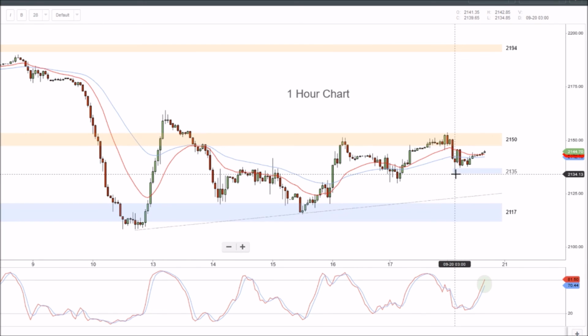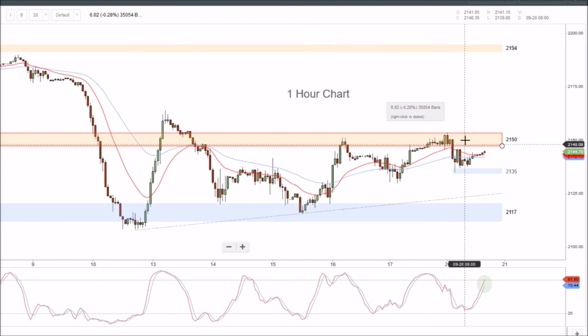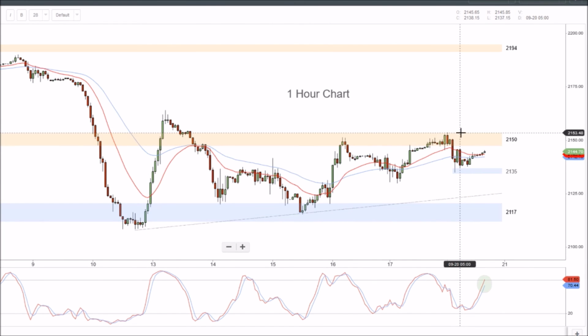But what we are doing also is making these higher lows here. So that's quite supportive of a push through 2150, a convincing push up through here. The 2152 potentially taking out these highs, 2163, on our way back up to the top end of that range at 2194. But it's still a bit of work to do.